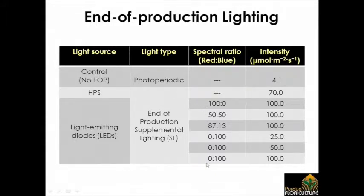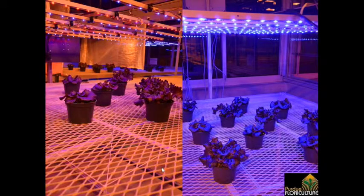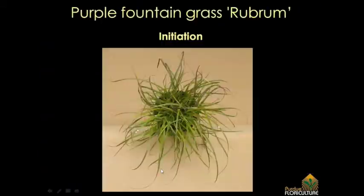And again, our LED treatments were with red on the left and blue on the right. So we had either a 100% red treatment at 100 micromoles or a combination of red and blue at 100 micromoles, 87% red and 13% blue, or increasing intensities of blue light from 25 micromoles all the way up to 100. For our various LED treatments, you can see our lettuce on the top and our purple fountain grass on the bottom. And again, this is what our treatments look like at night.